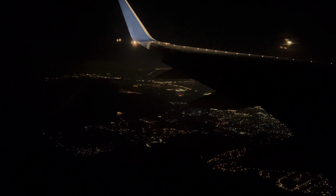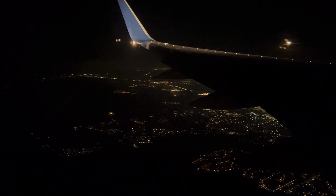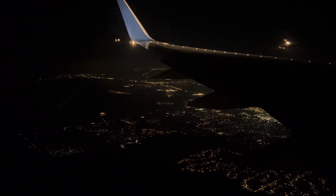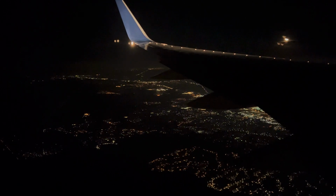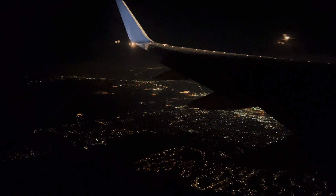Airport's in sight, Spirit Wings 1900. Spirit Wings 1900, at your discretion, left direct Ears, cross Ears at 2,500, cleared RNAV visual 18 right approach. At our discretion, left direct Ears, Ears at 2,500, cleared for the RNAV visual runway 18 right approach, Spirit Wings 1900.